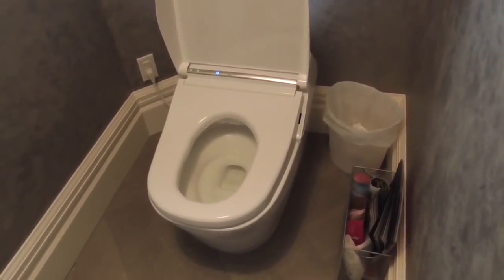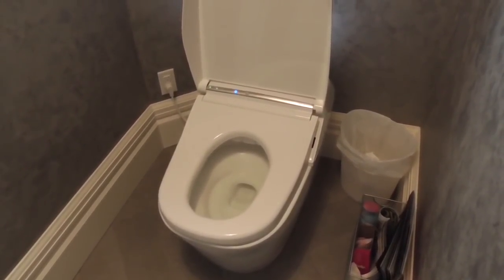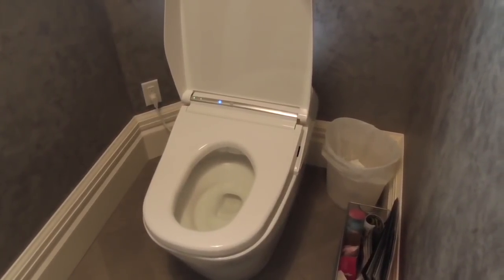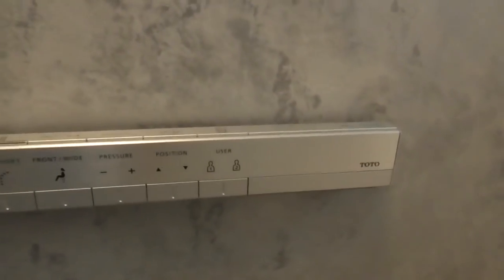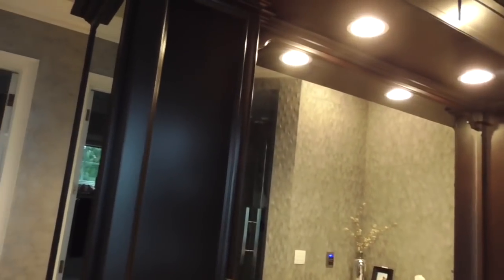And how much does this toilet cost? I think they're about $3,000. About $3,000, and you have three of them. That's a lot of toilet. Makes mama happy. So, is there an instruction manual for that toilet? Yes. So you have something to read while you're sitting on it.